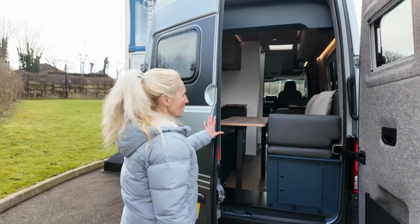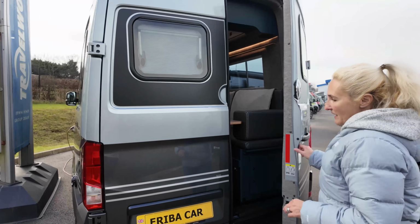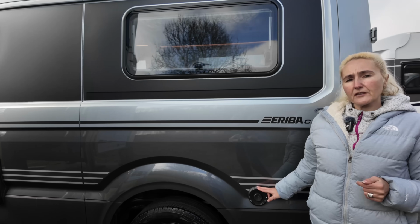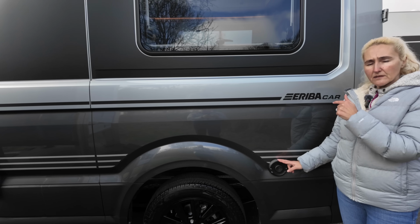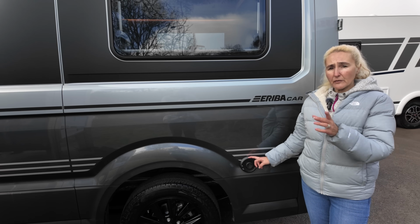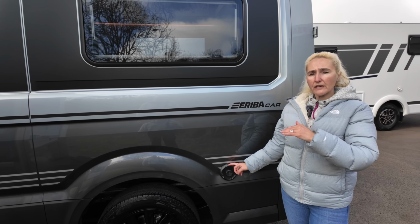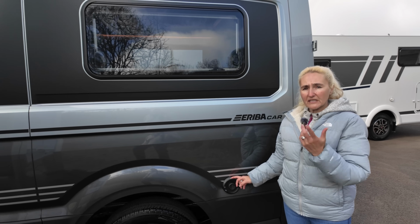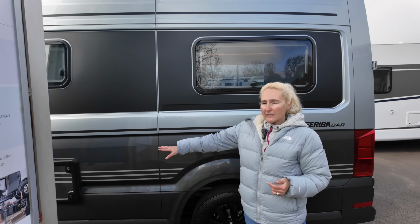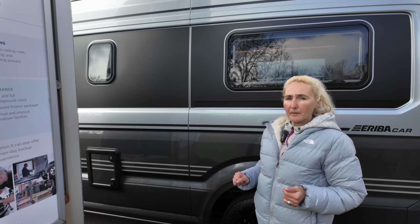Right, let's close that up. There we go. Let's go down the near side. So coming down, we've got the vent here for the HYMER air-blown heating. Now this one here has been fitted with the HYMER diesel and electric version. So when you're on hookup, you can run it off electric. When you're off-grid, you run it off the diesel through your diesel tank. There is a toilet cassette point there, and there is the electric hookup cable as well.